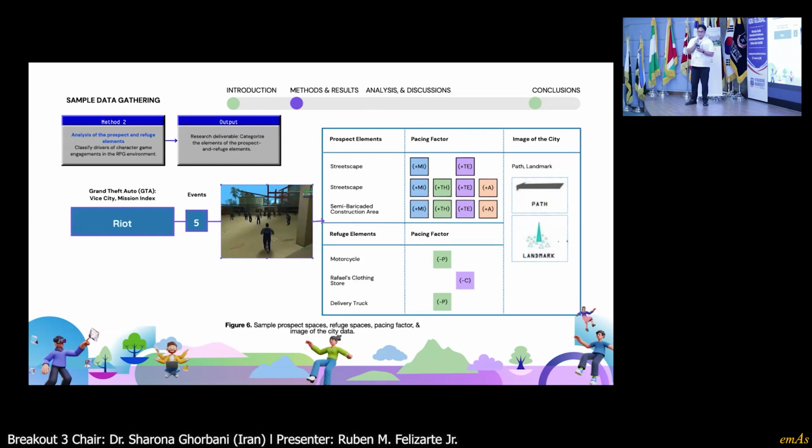So for this slide, it illustrates how the digital artifacts were collected and analyzed. Each mission event was examined to identify prospect and refuge characteristics. For example, open streets, landmarks, and visible pathways, as seen in the prospect elements column, function as prospect spaces because they encourage movement and exposure.